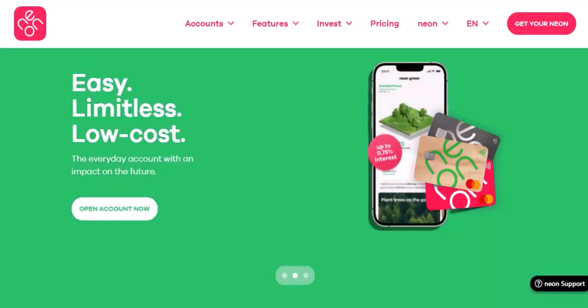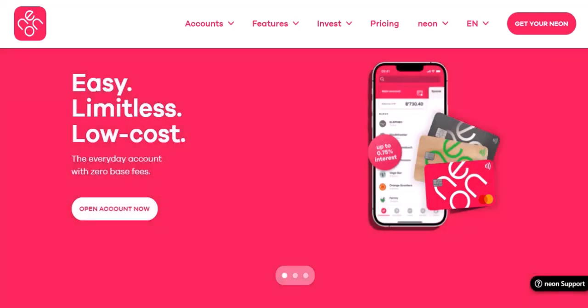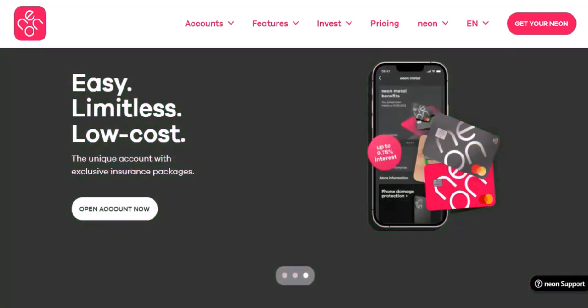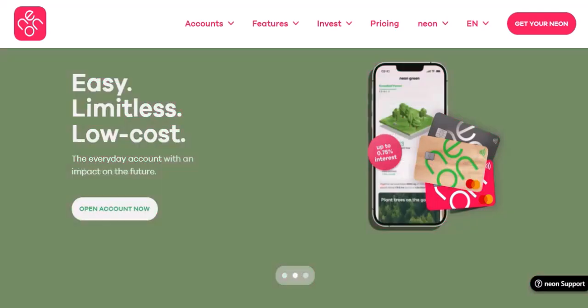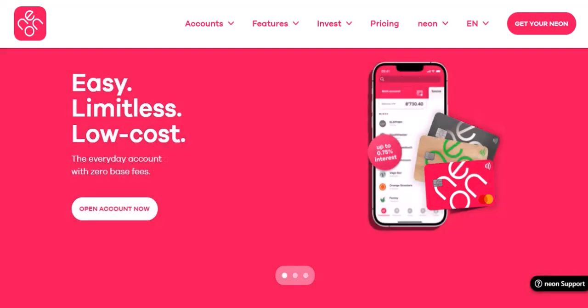There's a tiny catch, though. You'll pay a one-time issuance fee of 20 Swiss francs, roughly $22 to get your snazzy Neon debit card. But hey, compared to annual credit card fees, that's a pretty sweet deal. Plus, with Neon Free, you can enjoy worldwide fee-free payments. Imagine swiping your card in Paris without getting slapped with sneaky foreign transaction fees. That's the Neon Free dream.